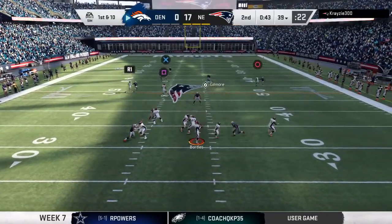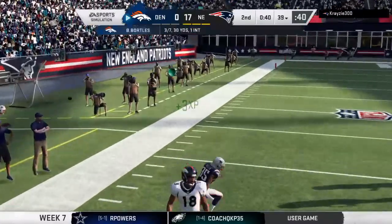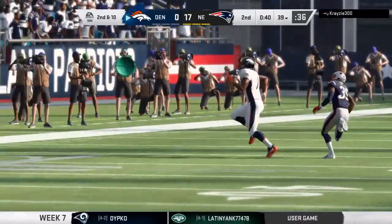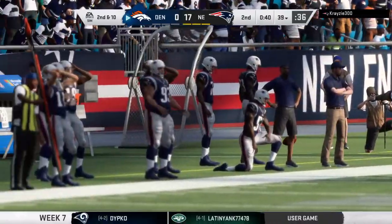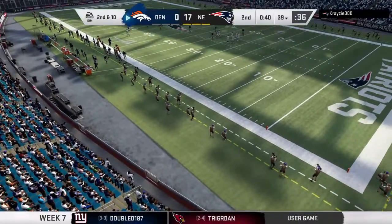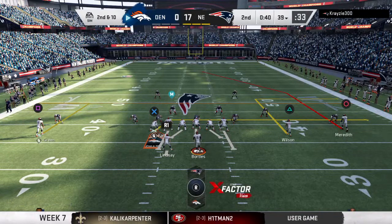Shotgun now for Bortles. His throw incomplete. He was looking for his favorite target, A.J. Green, that time. And it's 2nd down. This defense has been very disruptive early on as they force another one to go awry. Seems to be the front and the back end. Pass rush, they've been able to get home, and they're taking the ball away in coverage as well.